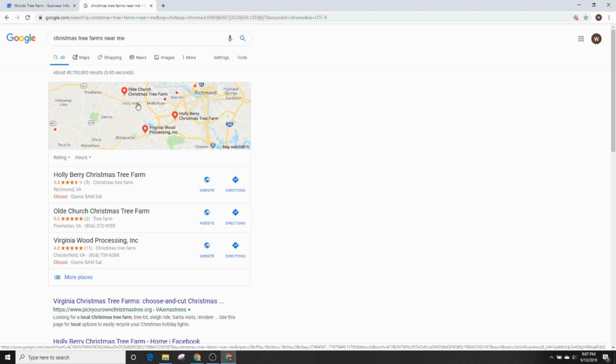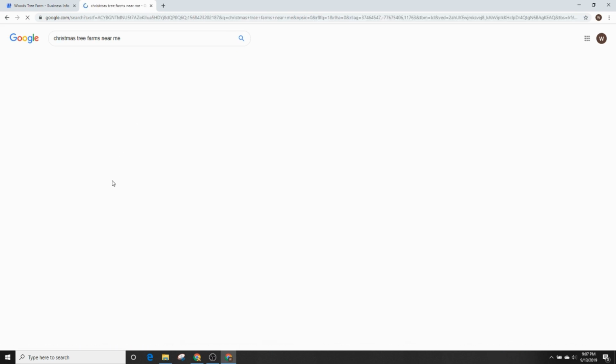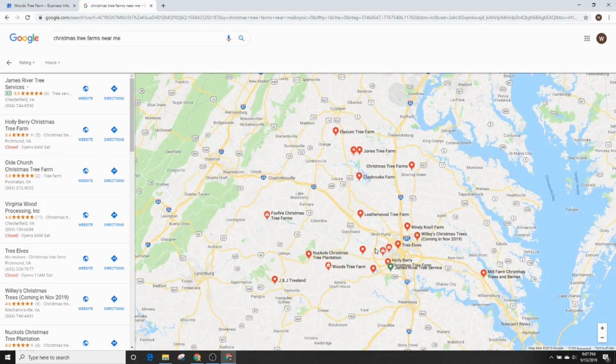So if someone does this search and they're actually looking for a real Christmas tree farm, they're not going to get what they want from the initial results, and they're going to have to click into the map to explore it further. And when they do that, my farm will show up here.